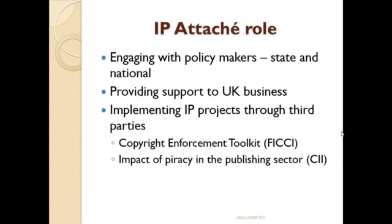So I've just listed a couple of projects that we did with FICCI and CII. These are trade associations, well-known trade associations in India. Again, those projects were intended to increase the level of IP awareness in the country.